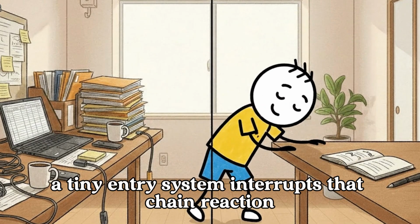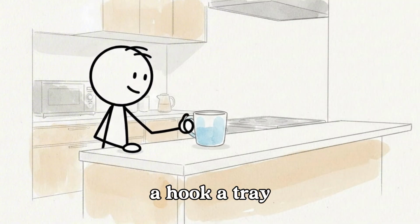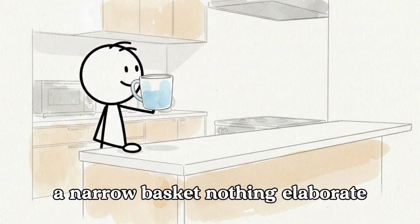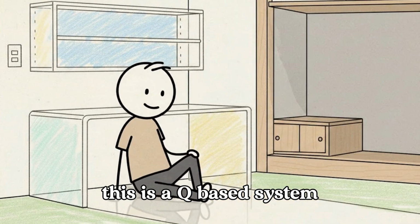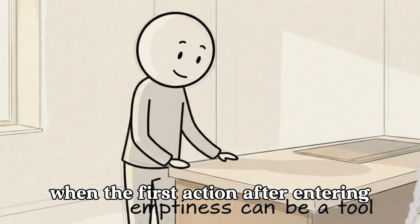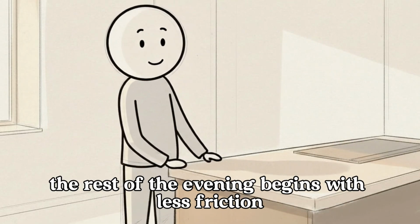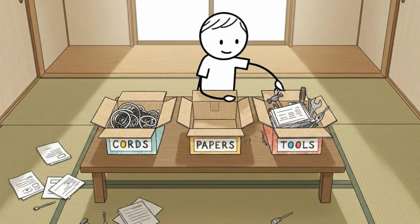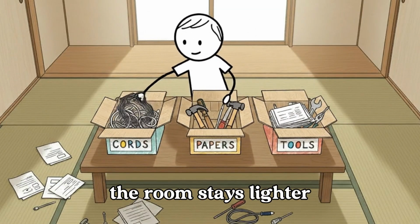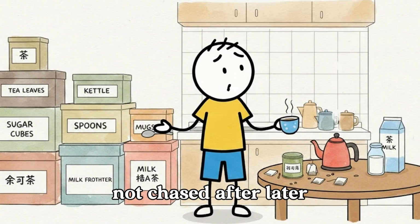A tiny entry system interrupts that chain reaction. A hook, a tray, a narrow basket. Nothing elaborate. This is a cue-based system. When the first action after entering the home has a clear place, the rest of the evening begins with less friction. The room stays lighter because clutter is stopped at the border, not chased after later.